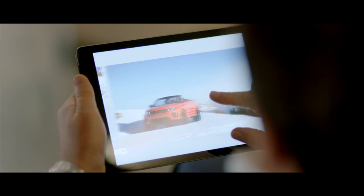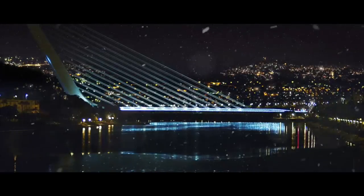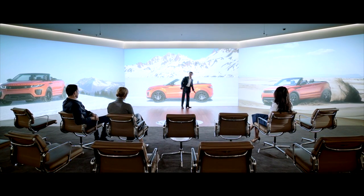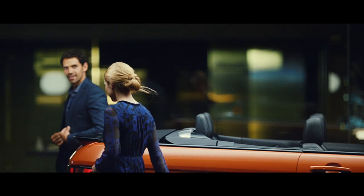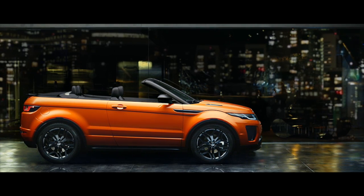This is the first truly capable convertible. It brings another dimension to the Evoque's unique appeal. It's a vehicle that's about being open to the senses, creating enjoyment and experiences. The Evoque in convertible form just got even more desirable.